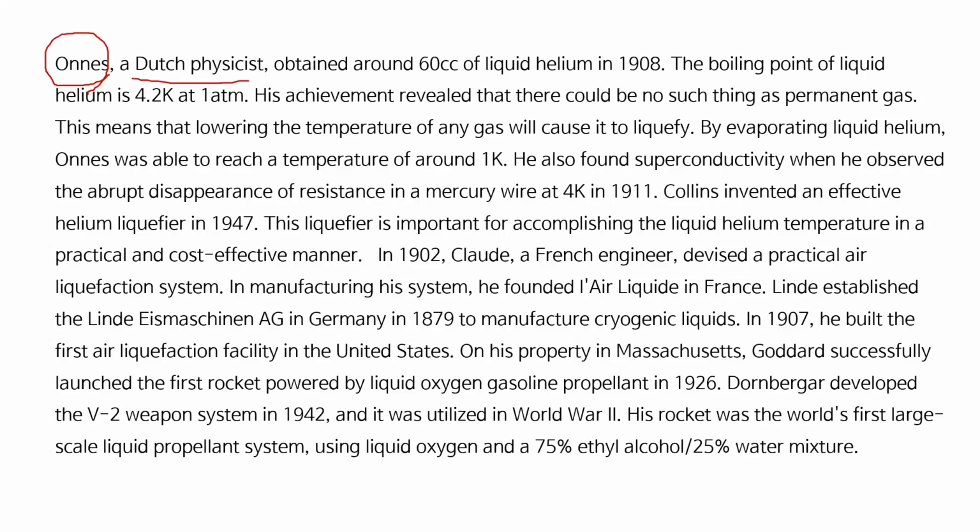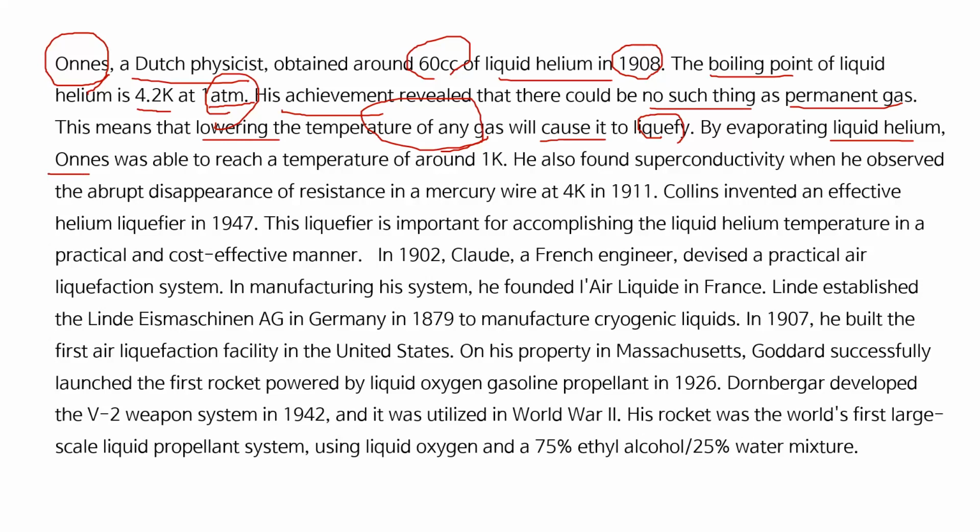Kamerlingh Onnes, a Dutch physicist, obtained around 60 cc of liquid helium in 1908. The boiling point of liquid helium is 4.2 Kelvin at 1 atmospheric pressure. His achievement revealed that there could be no such thing as permanent gas. This means that lowering the temperature of any gas will cause it to liquefy. By evaporating liquid helium, Onnes was able to reach a temperature of around 1 Kelvin. He also found superconductivity when he observed the abrupt disappearance of resistance in a mercury wire at 4 Kelvin in 1911.